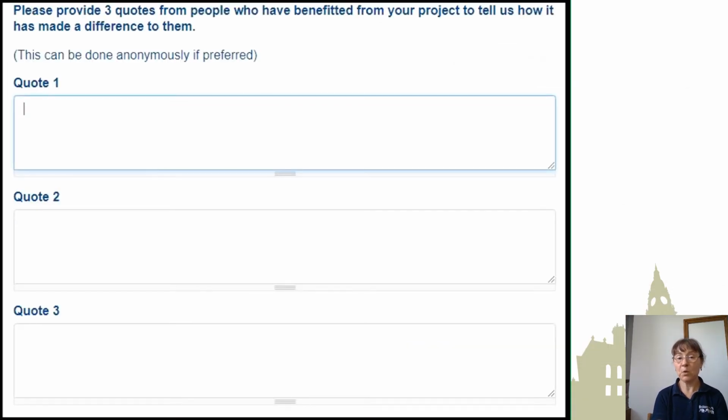We always ask for some quotes from people that have benefited from your project. I can't tell you how valuable these quotes are that you send in. This enables us to bring life to our reports, and we'll often add these quotes to the photos that you provide. So don't forget to collect things that people tell you as you go along. Just record a quote on your phone or just jot it down as people say something that you think is demonstrating the value of your work.